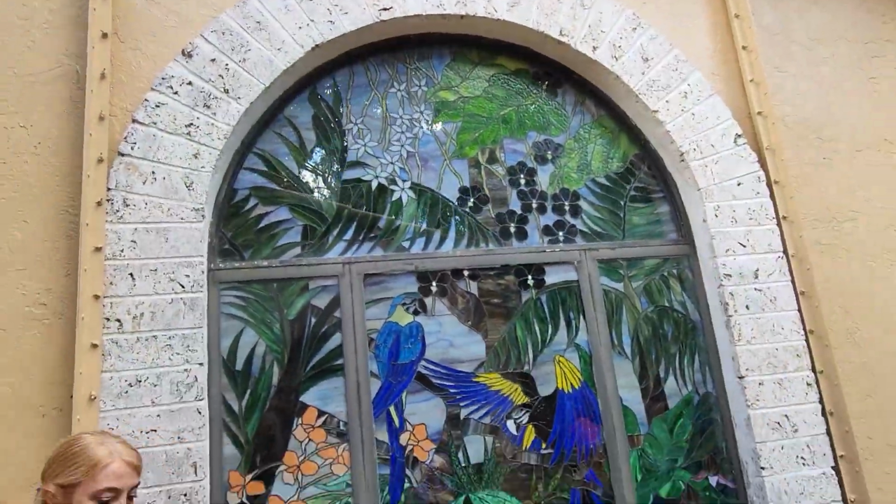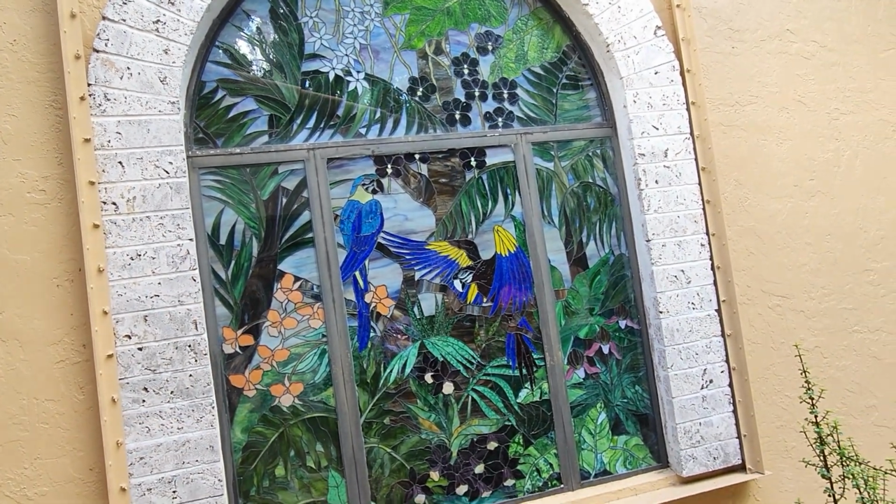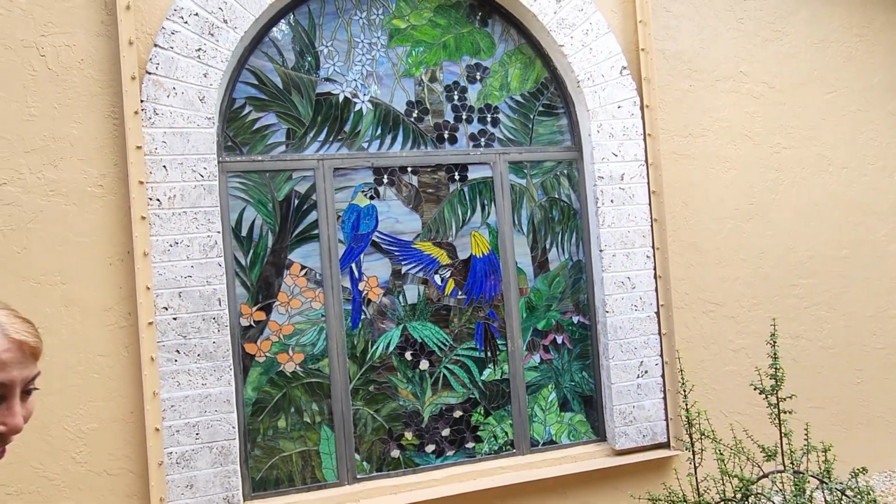Look at this stained glass window. Oh my God. Wow. I'm a fan of dwarf grass also.